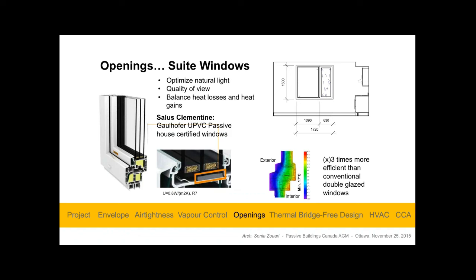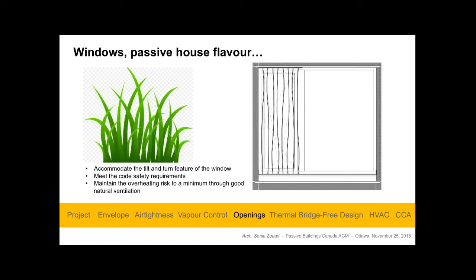So a Passive House flavor has been introduced to our building elevation with guards at the operable sashes to accommodate the tilt and turn feature of the window and meet the code safety requirement while maintaining the overheating risk to a minimum through good natural ventilation.